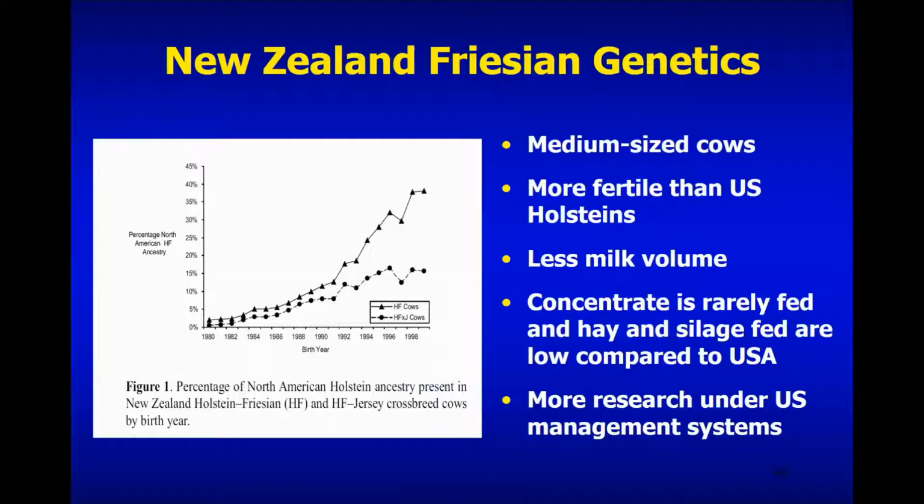However, you notice in the chart, there is a high percentage of North American Holstein in New Zealand Friesian. So about 40% of the genes comes from North America. So they're fairly close to a North American type Holstein animal. Obviously, depending on the situation in New Zealand, concentrate is rarely fed, and the amount of hay and silage fed are low compared to the US, even in the wintertime. So these animals are fed concentrate.